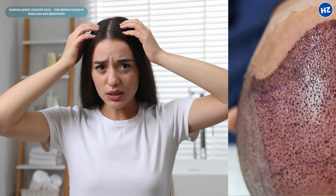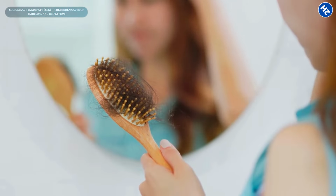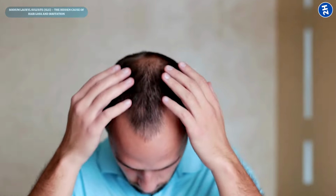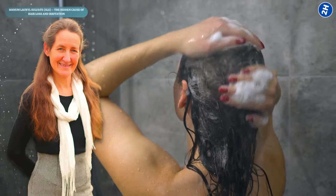In some cases, this can also cause itchiness and the formation of red, inflamed patches on the scalp, which Dr. O'Neill identifies as early signs of long-term scalp damage. As this cycle continues, the hair becomes more prone to breakage and shedding, and the scalp environment becomes hostile to healthy hair growth.